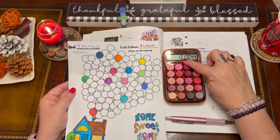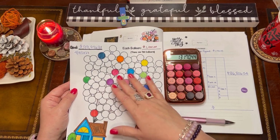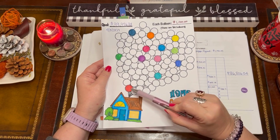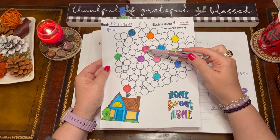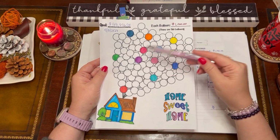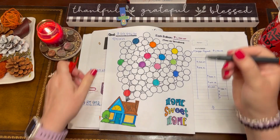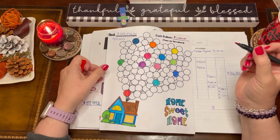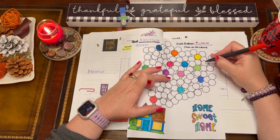So that 13 means I have 13 balloons that I should have colored in by now. So let me count these real quick. There's 1, 2, 3, 4, 5, 6, 7, 8, 9, 10, 11, and 12. This tells me I get to color in my 13th balloon here. So I'm going to color in this one right here.